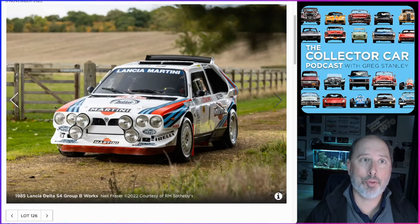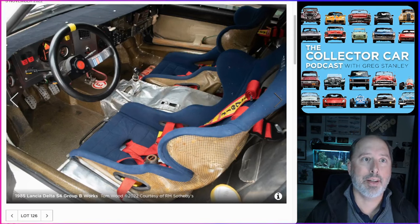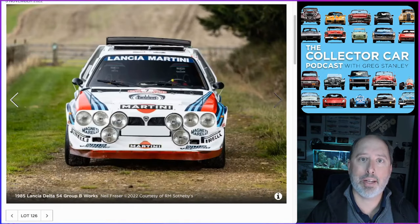The Lancia Delta S4 was the successor of the rear-wheel drive 037 and now featured a four-wheel drive mid-engine layout similar to the successful Peugeot 205 T16. Now, in the picture I'm showing right now, the whole engine seems like it's hanging out of the back. It's such a crazy car. All right, it had a twin-charged engine, meaning it had a supercharger and a turbocharger in its 1.8-liter four-cylinder power plant, which developed over 500 horsepower in competition trim. It only weighed just over 1,900 pounds, thanks to a tubular space frame construction and Kevlar body panels.